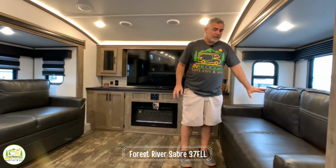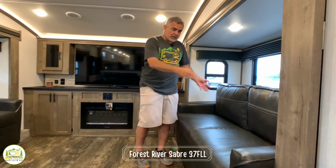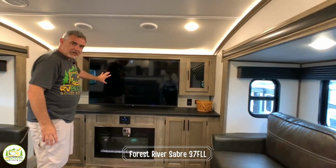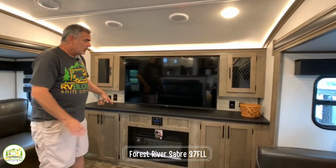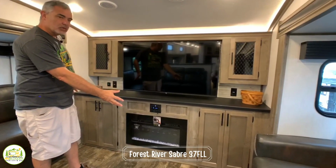Up here in the living room, you'll notice that there are 2 bump outs for both of these very comfy sofas that also extend into nice sized beds for 2 people to sleep in. Then there's a great big TV in here over top of the fireplace. Just a beautiful entertainment center. Lots of cabinets on each side for storage.